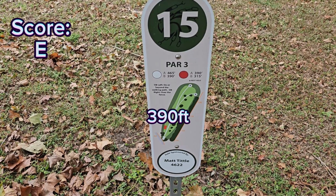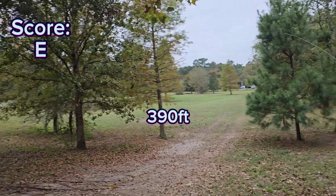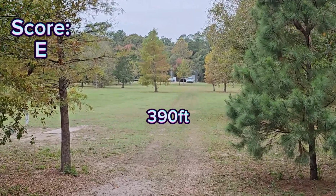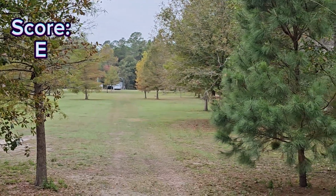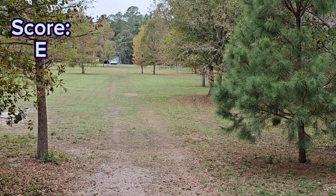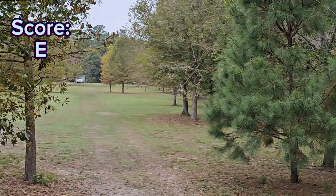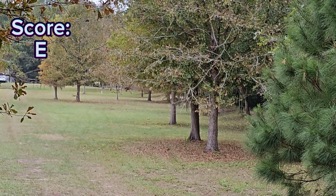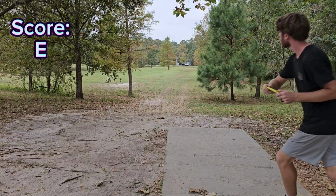Hole 15 in the B position, 390 feet. This one is just a long turnover shot. I don't really have the forehand for it. I'm not Calvin Heimberg, and I don't have a destroyer that can glide for 390 feet. This one, I'm just playing it for par. If I can rip a turnover shot under those trees, then I can land my upshot. You can't even see the basket. Somewhere back in there, but we'll see.